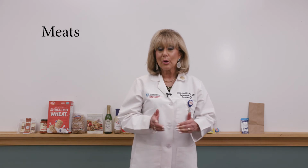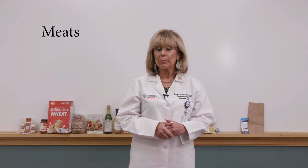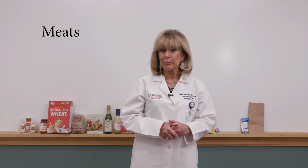If you're buying ground turkey in a supermarket, keep in mind that if it just says ground turkey, it's going to include skin, tendons, who knows what. It has to say ground chicken or ground turkey, 93 to 99% lean. Now, ground turkey and ground chicken are not part of this red meat grouping.